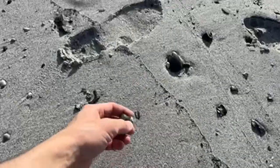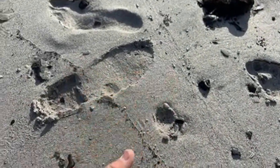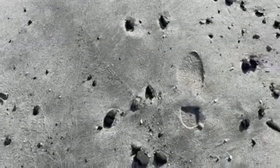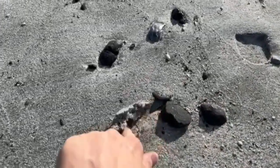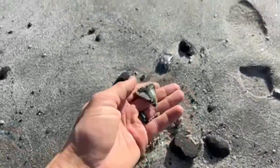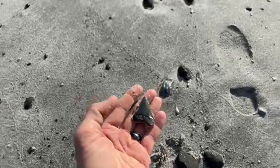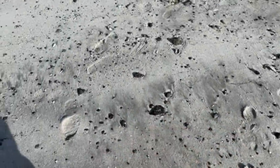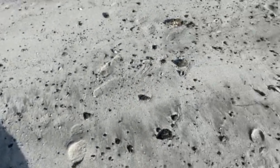A couple more clam fossils. Those are fun. Oh, there's another tooth. Look at that. Got a footprint and the tooth right there. I love it. Oh, that's a big extinct great white too. Awesome. That's kind of the name of the game out here. We're finding them in other people's footprints.